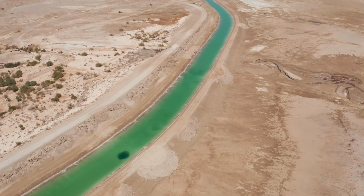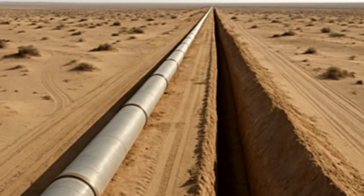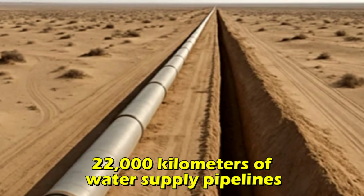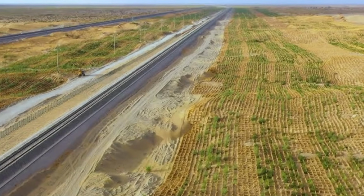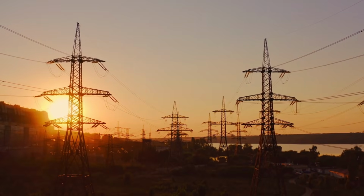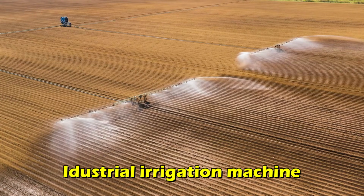Instead of building open canals, the project built a buried distribution network. The same outlet described about 22,000 kilometers of water supply pipelines laid through the belt system. That number changes how you picture the project. The green corridor is the visible layer. The core build is a utility grid hidden under dunes, pushing water to countless emitters like an industrial irrigation machine.